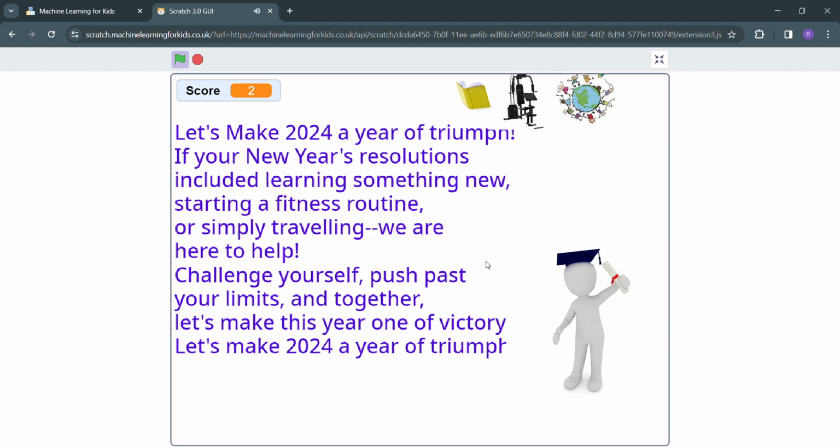Let's make 2024 a year of triumph. If your New Year's resolutions included learning something new, starting a fitness routine, or simply traveling, we are here to help. Challenge yourself, push past your limits, and together, let's make this year one of victory.